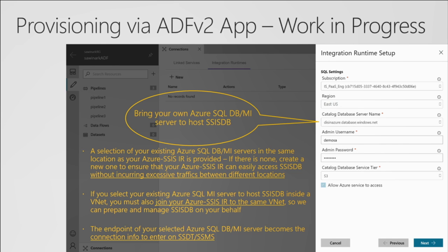One thing that's important to remember: if you select a managed instance inside a VNet, later on in the next blade you have to make sure that your IR will be injected into the same VNet, so it has line of sight to access the SSISDB hosted by the managed instance. And finally, the endpoint of that SQL database or managed instance server will become the connection info that you can enter on SSDT and SSMS.